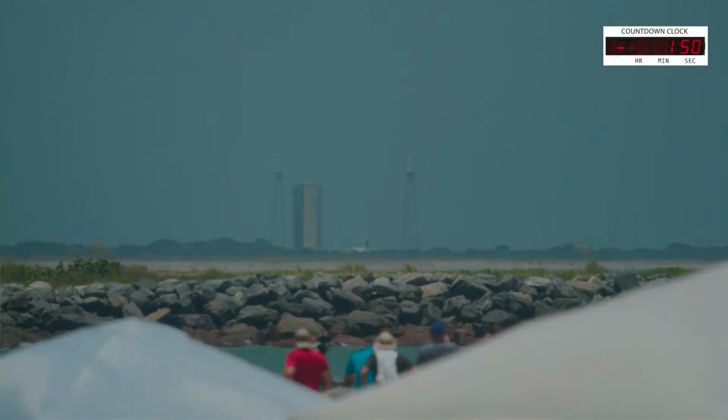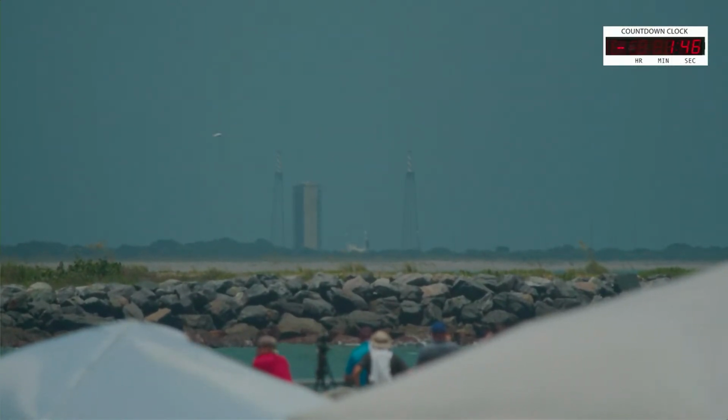Now 1 minute and 50 seconds. T-minus 1 minute 45 seconds. In the next few moments, the propellant tanks on Astra's vehicle will be pressurized for flight.